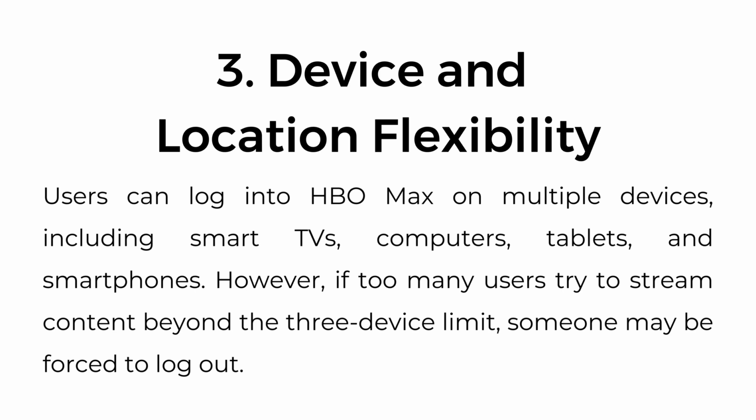Third, device and location flexibility. Users can log into HBO Max on multiple devices, including smart TVs, computers, tablets, and smartphones. However, if too many users try to stream content beyond the 3-device limit, someone may be forced to log out.